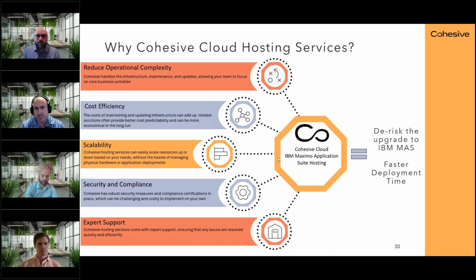Security and compliance. This is a really important aspect. We've got robust security measures, of course, and compliance certificates in place. These are often challenging, right? Is your organization looking at hardening the OpenShift platform? There's a large number of efforts and tasks required to be able to provide that, right?